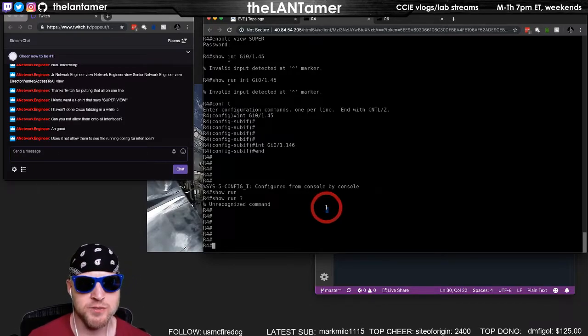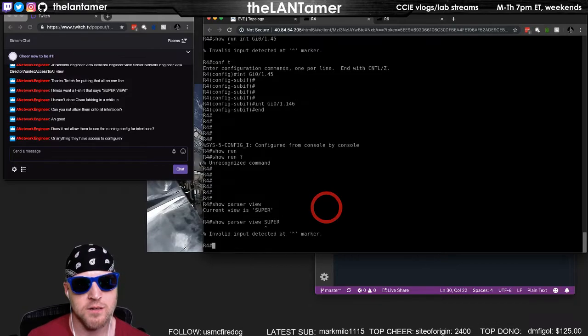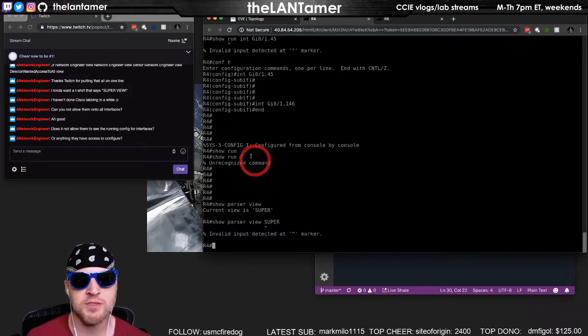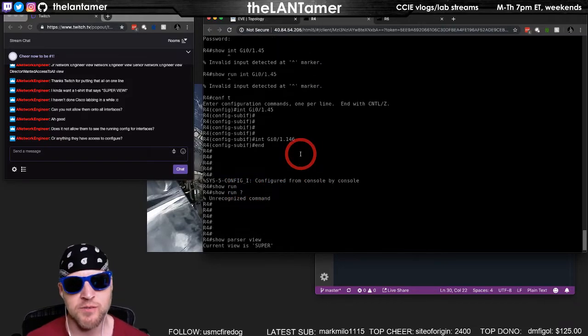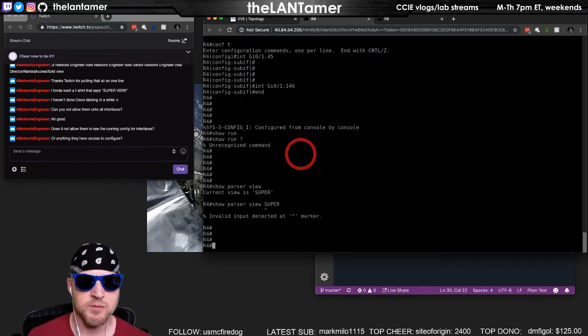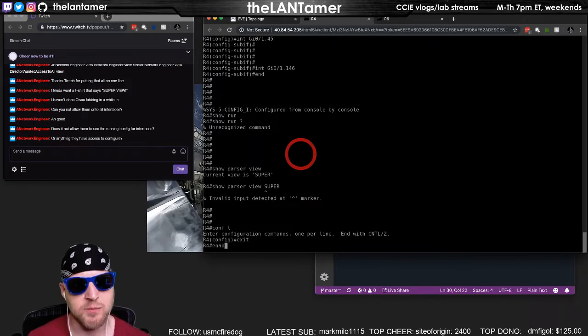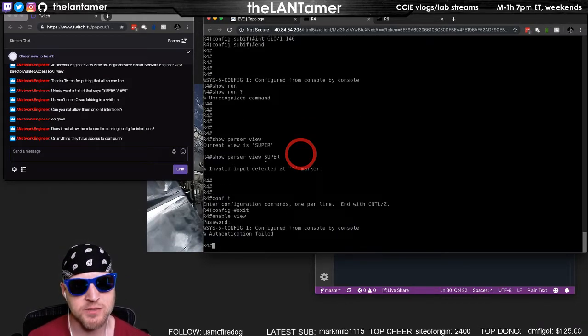So now if we do show parser view, or anything else, anything they have access to configure. No, you have to, that's a command. So if you give them the show running command, then they're able to do show running command. So for example, enable view, that takes you back to root.